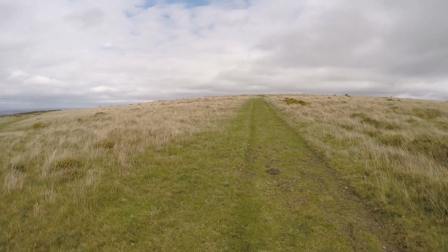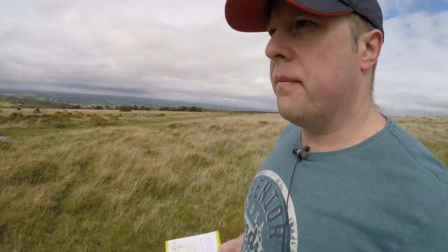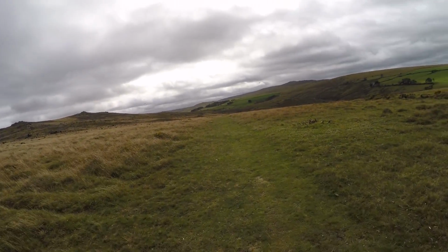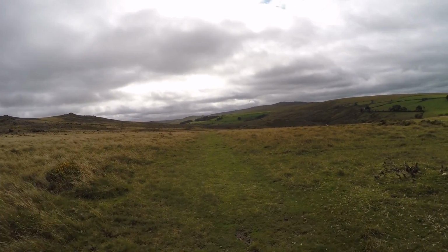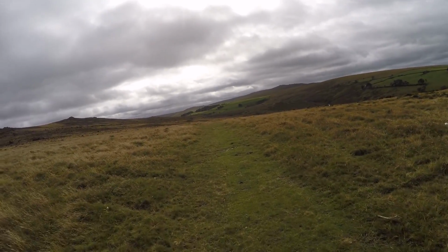After 20 metres, turn right back towards Winter Tor. Right, go back down here. So we turn towards the flagpole, and then after just 20 metres, turn right, which I guess is taking us back towards Winter Tor, which I can see up there on the horizon. I think this is a sightseeing detour. It is.